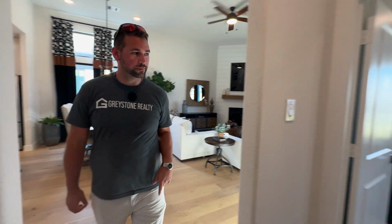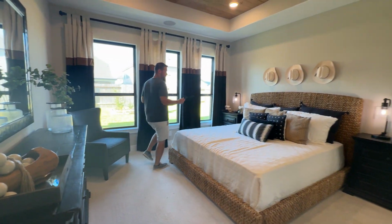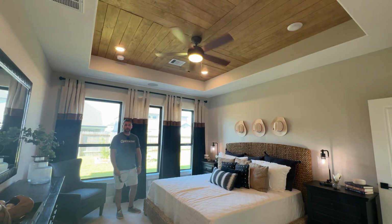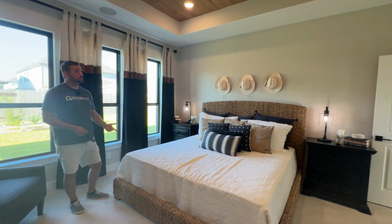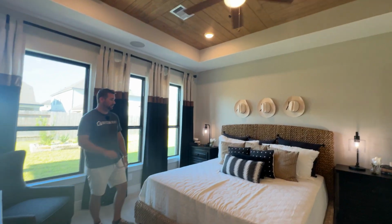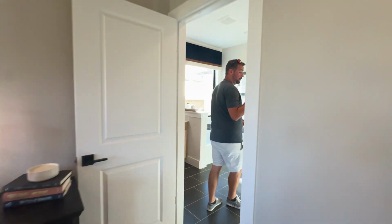Okay, this is gonna be the primary. They have decked it out, obviously with the furniture, but they did this little add-on feature on the recessed part of the ceiling, which is always nice. So those of you who may have this floor plan or a similar floor plan, you could add this to your tray ceiling. Exactly my thought. Okay, now over here is the primary bathroom.